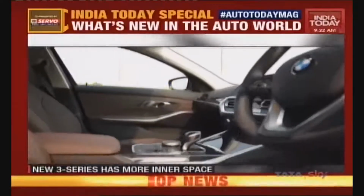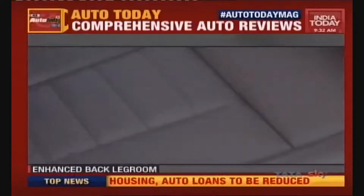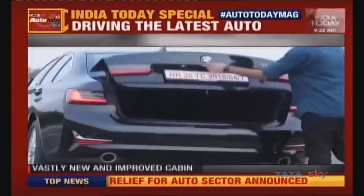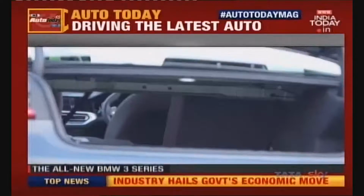The front seats are very comfortable too and can be electrically adjusted. They also come with memory function. The boot, however, is cramped, especially with the space-saver spare placed in it. 3 Series does come with split folding seats though, so luggage room can be increased by folding them down.